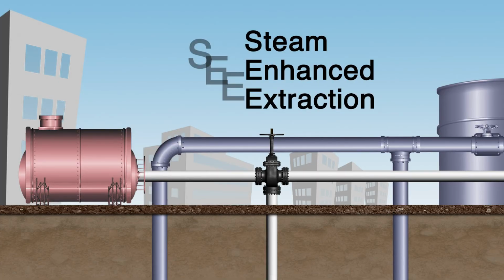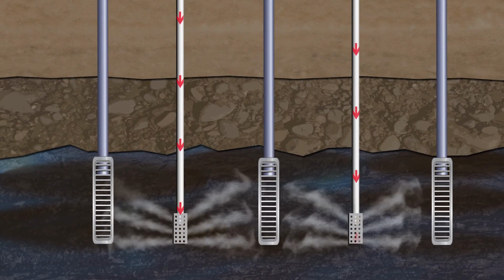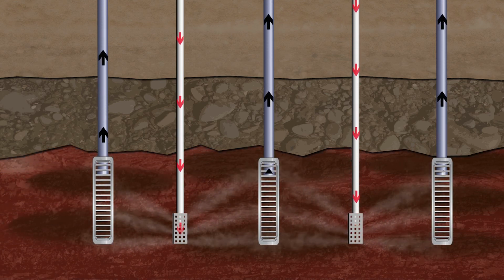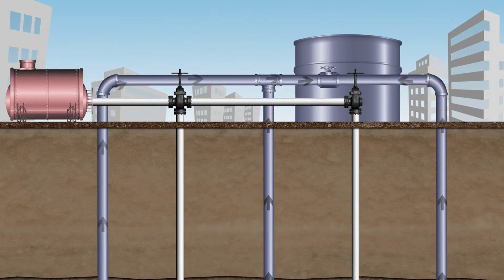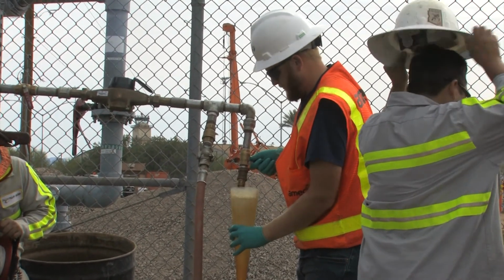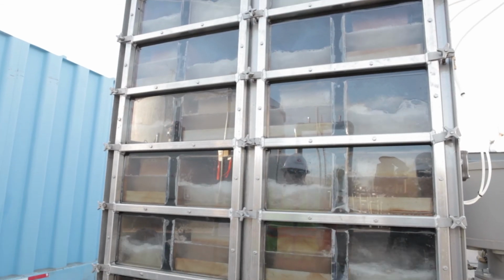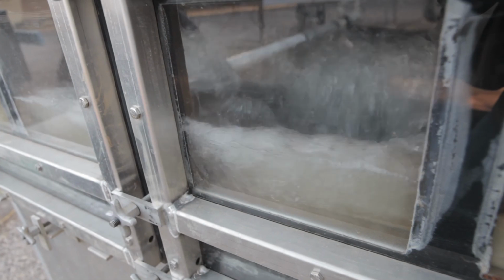Steam-enhanced extraction, or SEE, involves injecting high-pressure steam into the groundwater in order to heat and free petroleum for removal. After the steam is injected, fuel-laden vapors and groundwater are pumped through extraction wells to an above-ground treatment system where liquid fuel is recovered. Contaminants are removed from the extracted water and vapors to achieve cleanup standards prior to discharge. The fuel recovered by this innovative process is separated and reused to power the remediation system.